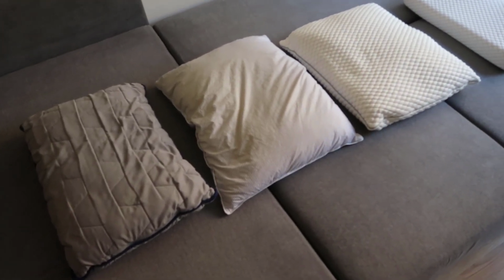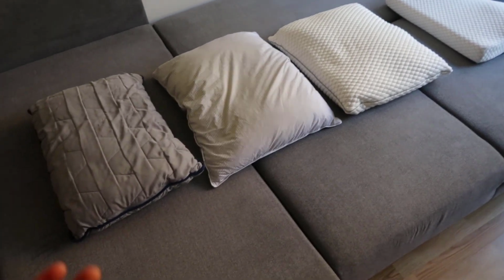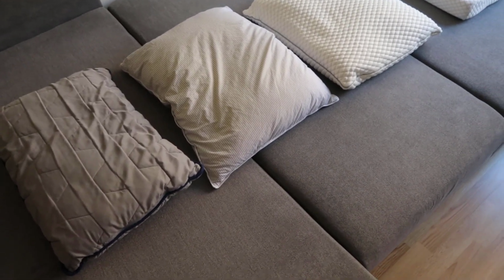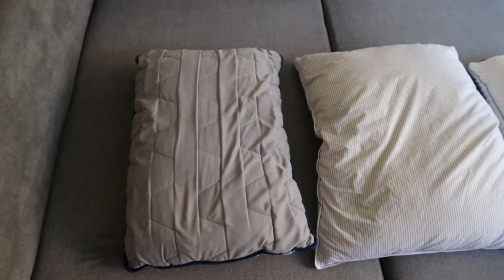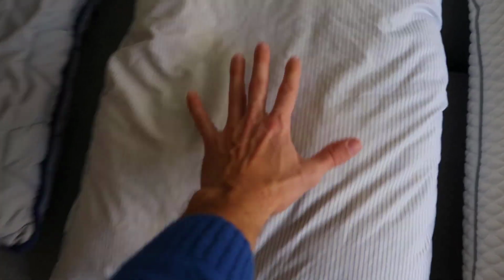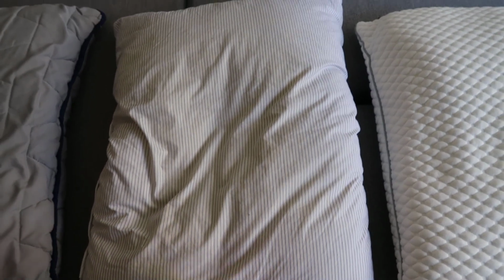Now I had the problem when I did start working out my neck and traps with high intensity and higher frequency. When I was waking up, I was experiencing neck stiffness and neck pain. So I started off first with this pillow. It was a cheap one filled with synthetics. I don't recommend this. After that I transitioned to this. It has natural fillings of feathers from a goose.